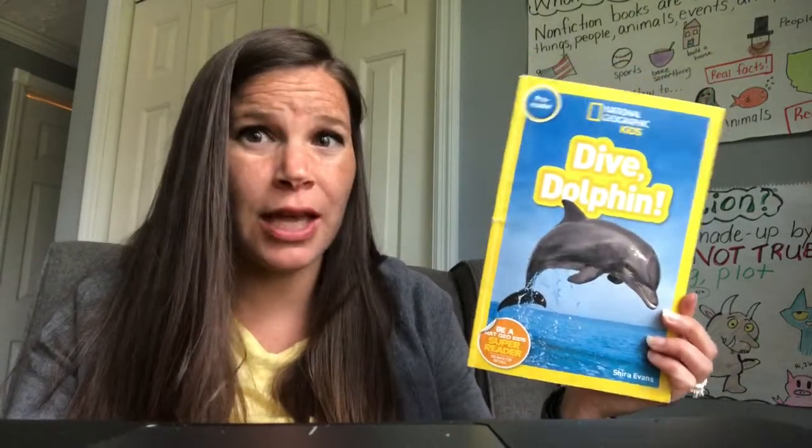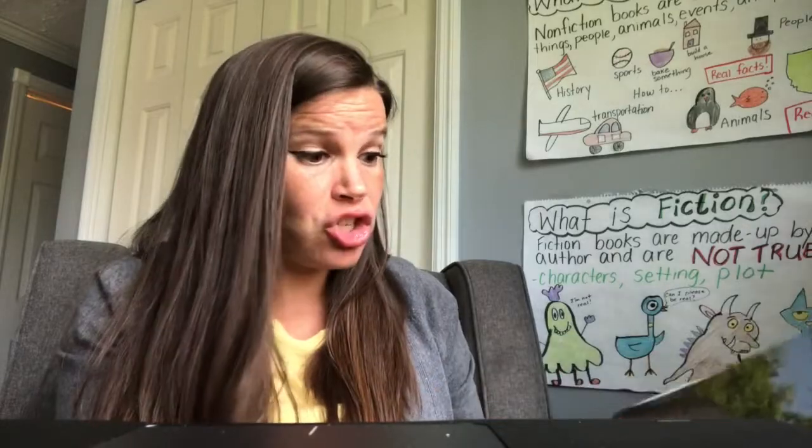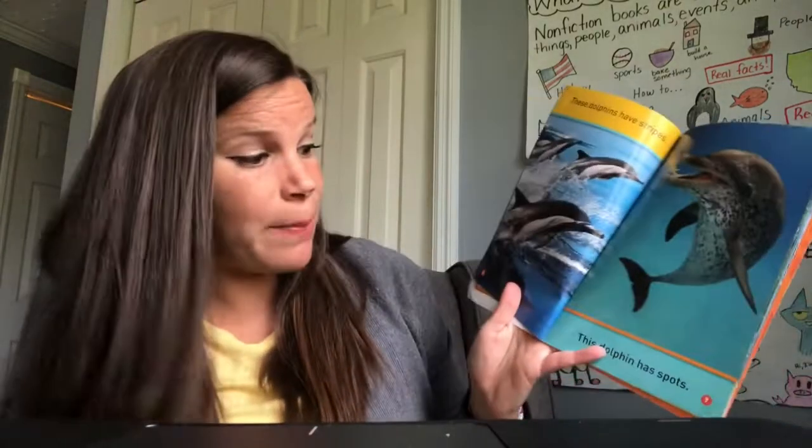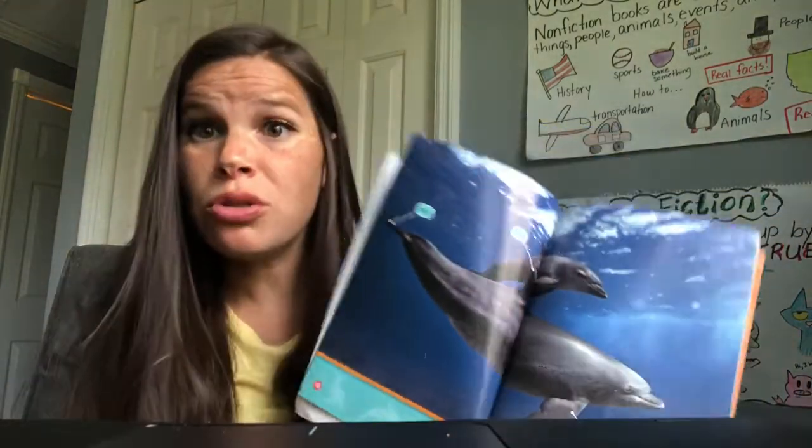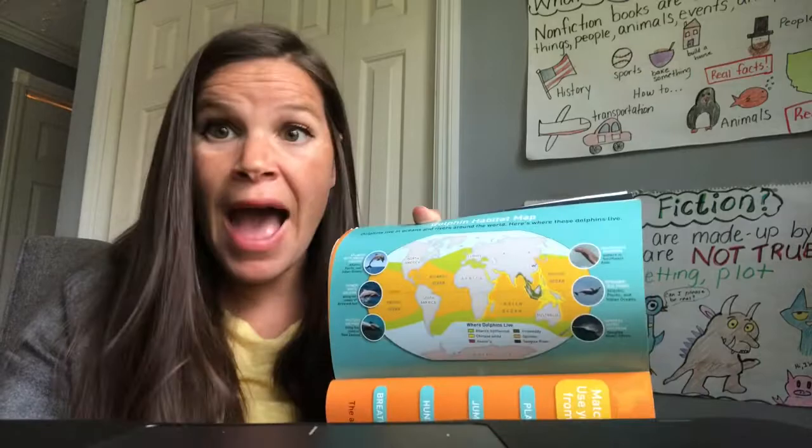After reading this book, we can tell some things that we learned about dolphins. Like we can learn that they hunt together for fish. They have a blowhole. They have either short noses or long noses, which is called beaks. We also learned that some have stripes and some have spots. So we learned a lot of things in this book about dolphins. And also another cool thing that makes this nonfiction, which means true, is that it had diagrams. There's a diagram of a dolphin. Now, usually nonfiction books are going to have diagrams. They're going to give you some kind of map, vocabulary that you need in order to read the book.